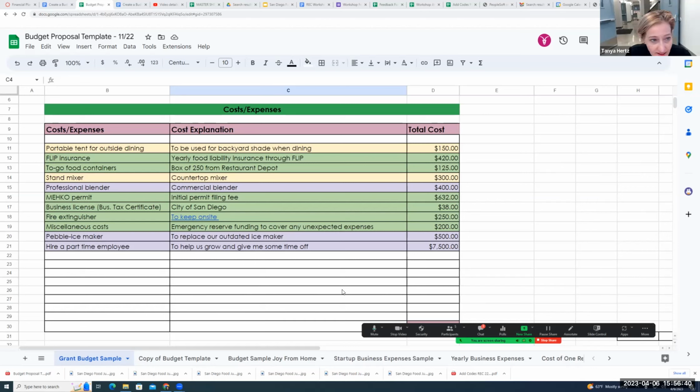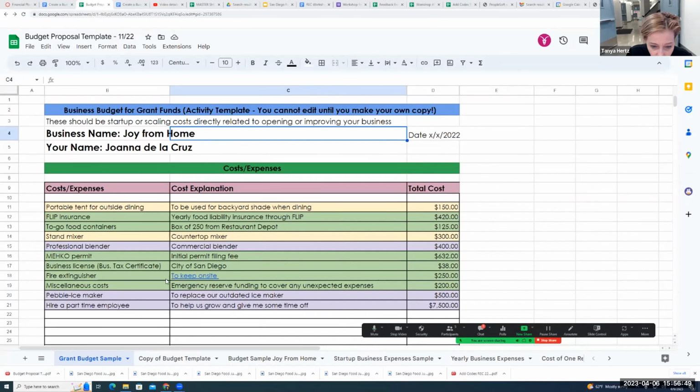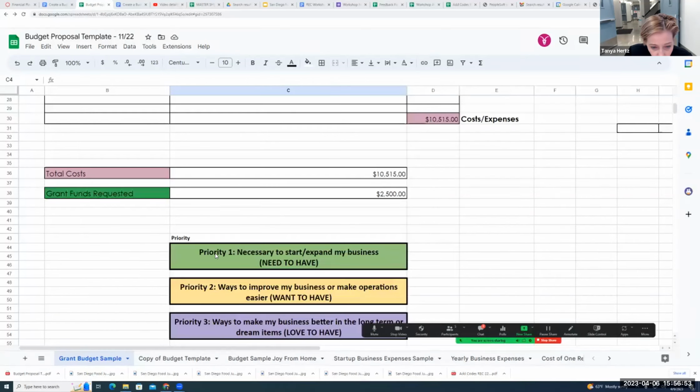So we need you to come back into your budget proposal assignment. And now you're going to prioritize all of the costs and expenses that you've included in your budget. And you're going to prioritize them in terms of priorities 1, 2, or 3.